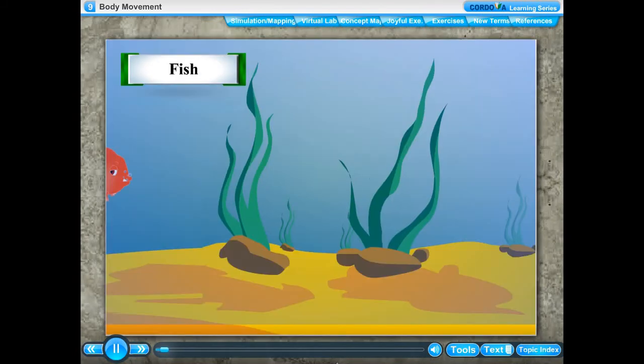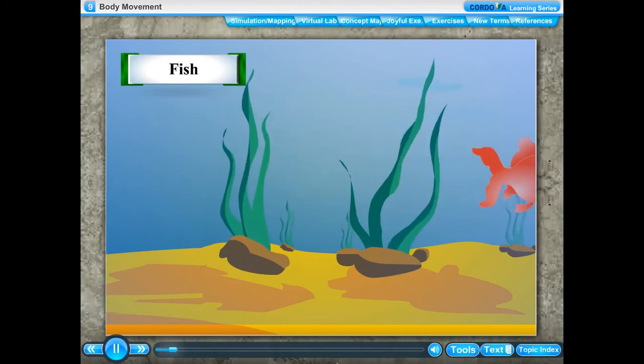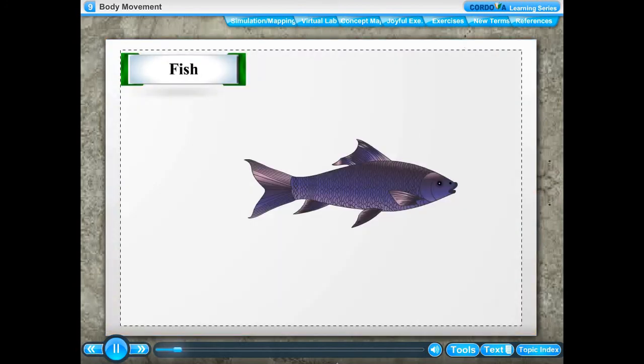Fish. Observe a fish while it moves in an aquarium. You will find that the head and tail of the fish are smaller than the middle portion of the body. The body tapers at both the ends. The shape of a boat is somewhat like a fish. This body shape is called streamlined. Most fishes have a streamlined shaped body.